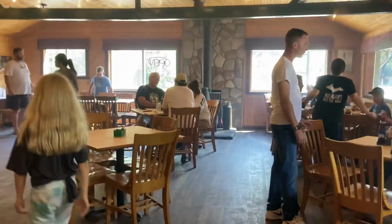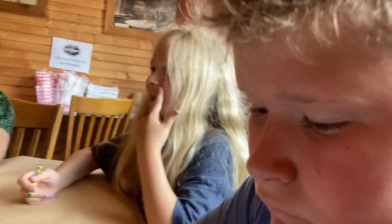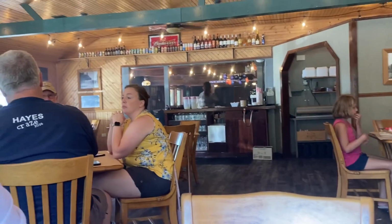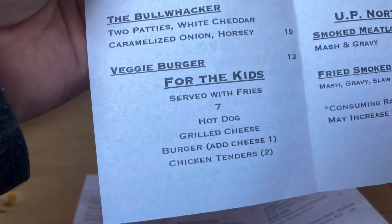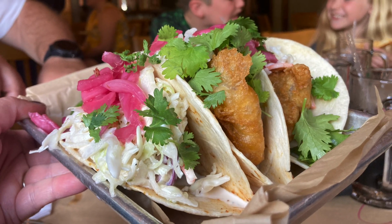It was a quaint, yummy restaurant that smelled of smoke. They smoke their own meat, and you can tell the second you walk in the door. I had their fish tacos, and they were amazing. They are known for their meatloaf that they smoke, and I'm really sad we didn't get to try it. The kids' meals were fairly priced at $7, and like I said, here's the fish tacos.